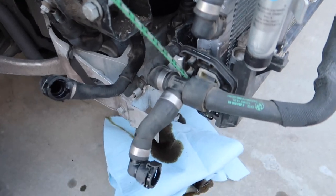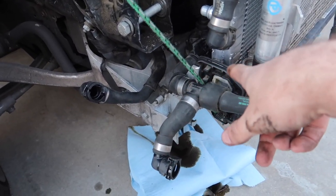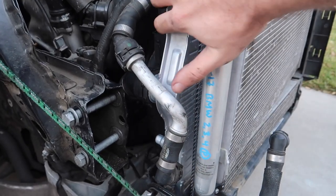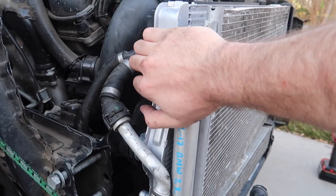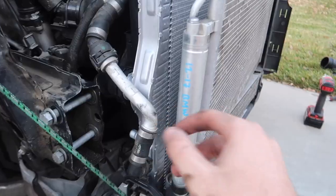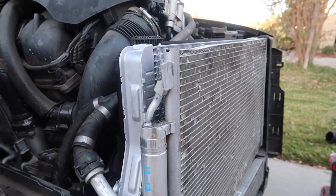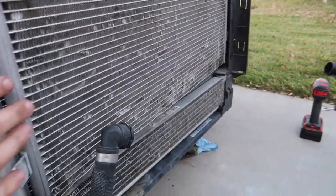Guys, thankfully everything looks like it fit really well. I might have to remove this bracket again just so we can get that side bracket on, and it'll hold all this back together. Once it holds all this back together, it's gonna look so good on the top. It's just this AC condenser is a used one and it is slightly bent, so the bracket's gonna have to hold it in place. But other than that, everything else is looking really good.